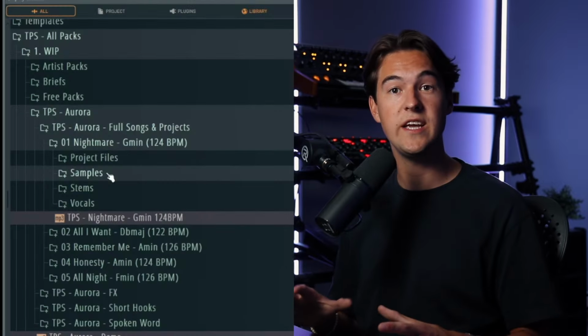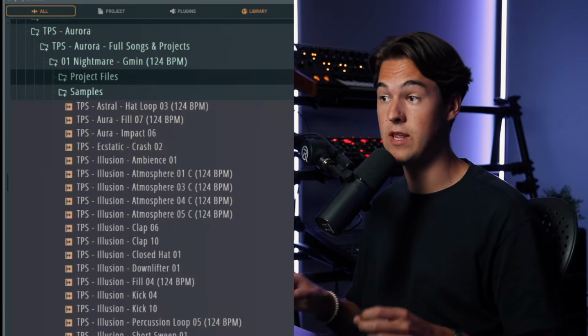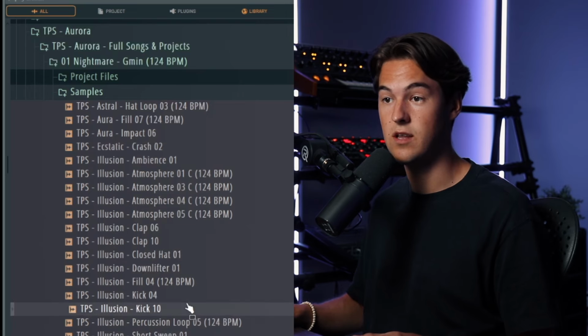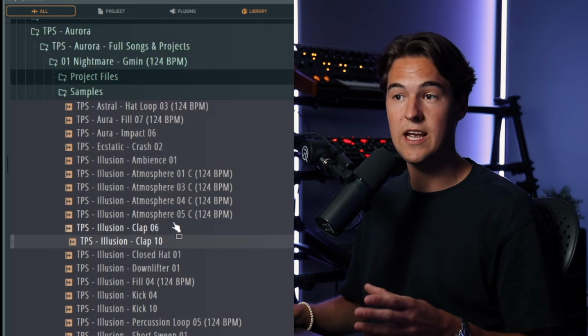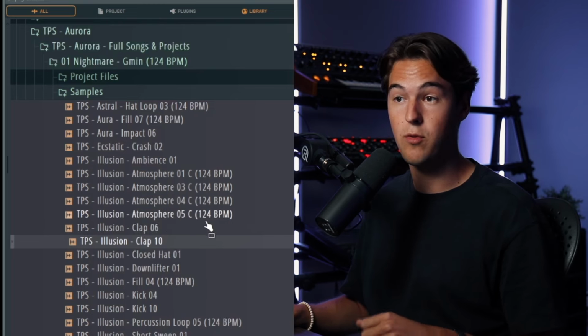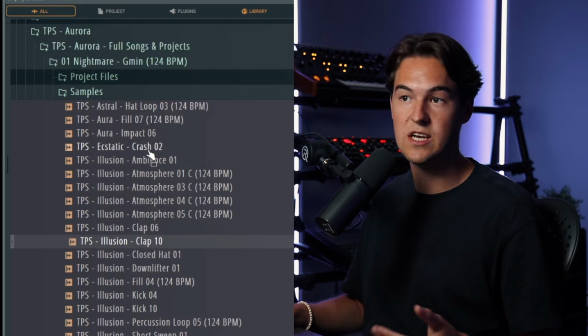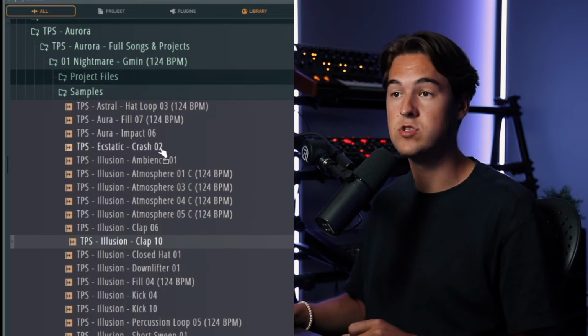Then for each song, there is a sample folder, which are different samples that have been used in the projects. For instance, the kick, like this one, or a clap. The samples are basically a small collection of samples from our earlier packs, like the clap from Illusion, for instance, or a crash from our Ecstatic pack. And you are free to use these samples in your own tracks.